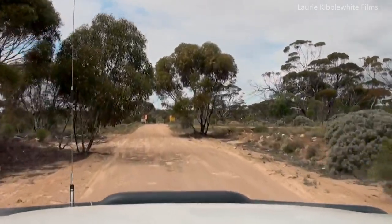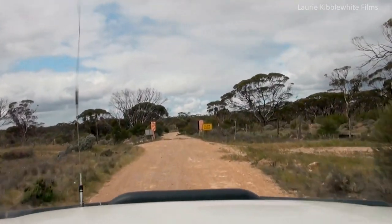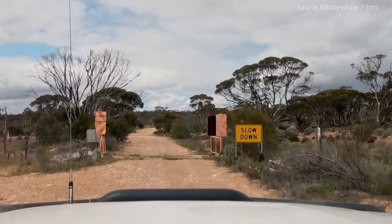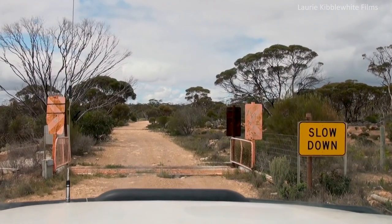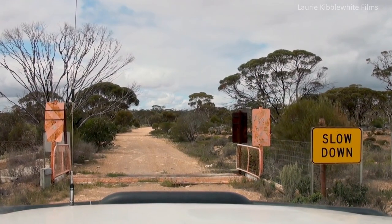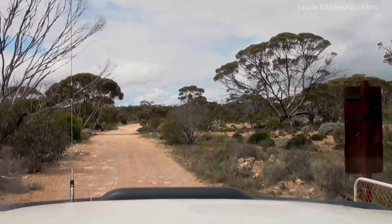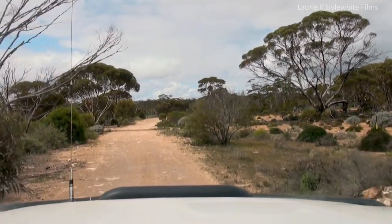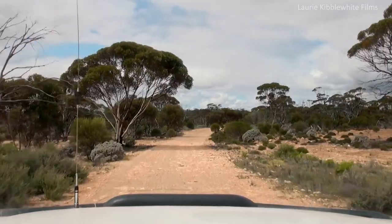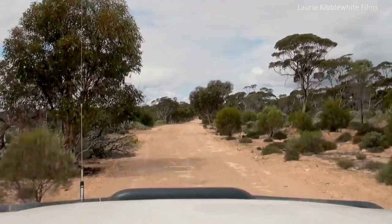So according to my calculations, 3.9 from the highway at that scarifier. This is telling us to slow down because there's a grid here. And the fence line. That's the dog fence. That's about 3.14, according to my calculations, from the highway.